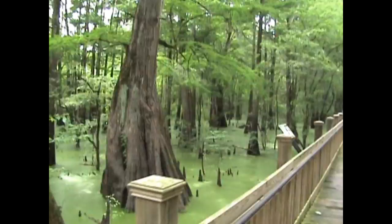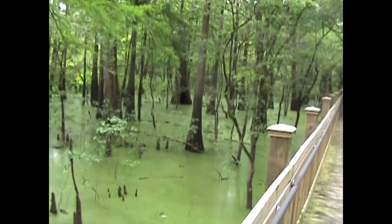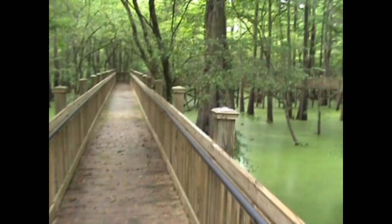Can't tell you, this cost them some money to build this walkway through here. As a matter of fact, this walkway cost over $500,000. And if I'd have known that this walkway goes almost a half a mile into the swamp, I'd have worn some different kind of shoes. You can look through the trees yonder and still see the walkway going.